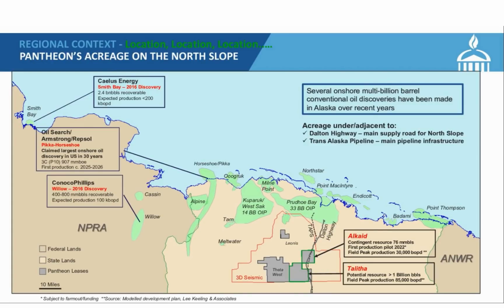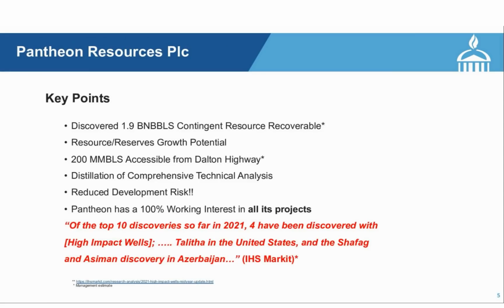So, next slide, please, Justin. What are the key points? As I mentioned, 1.9 billion barrels contingent resource recoverable, growth potential, and I didn't mention the number, but about 200 million barrels is accessible from the Dalton Highway. This presentation, highly technical, is a distillation of thousands of hours of technical analysis. All of the work that you'll see here and the drilling that we've done has reduced greatly the development risk. And we have 100% working interest in these projects. In red, that's a quote from IHS Markit. I don't need to read it to you, but it is about the Toletha Well.